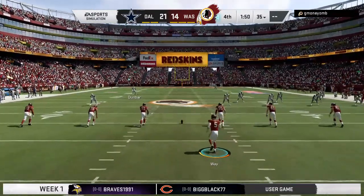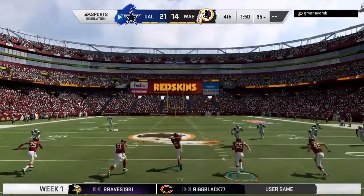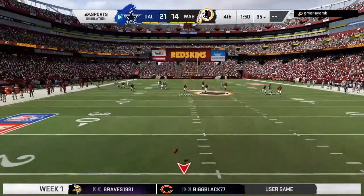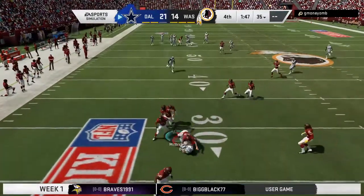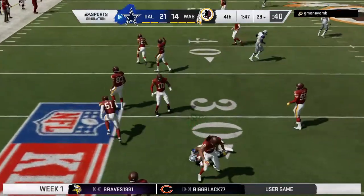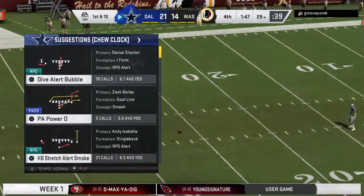This game back within a touchdown now as the kickoff's away. An incredibly short kick fielded way up there. And it's a pretty good return here as he'll get it up to the 29-yard line.